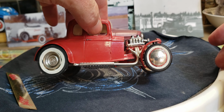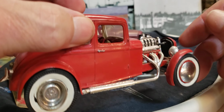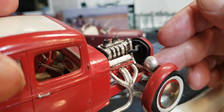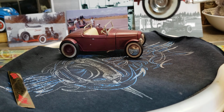Got the moon disc in the front, chrome wheels in the back with the slicks, in case he wants to go to the drags. There's another shot of the interior. White, so you can kind of see it pretty good. Cool little shifter there. Really cool kit. Let's put this over here.